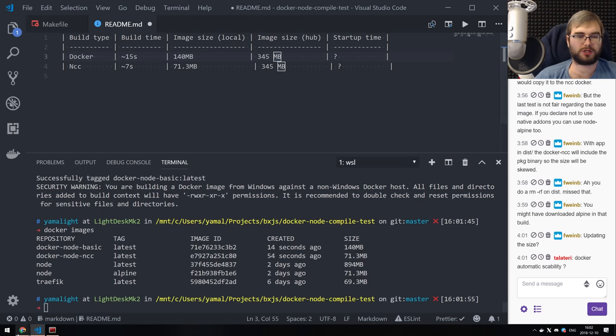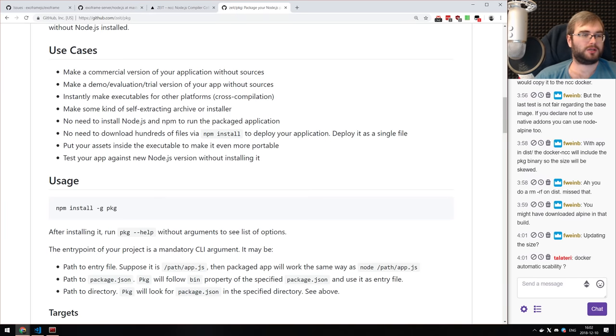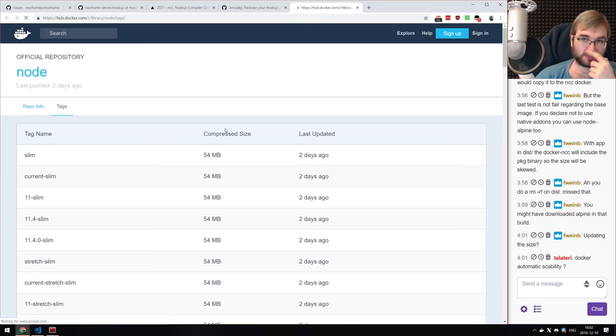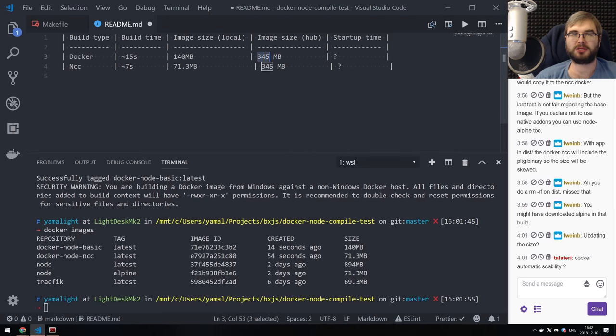So here's the question. Where was the link from Docker to the hub? Come on, I know it's somewhere here. There we go. So we want Alpine, 24 megs. Okay. 24. I mean, obviously that's without our script, but our script is 6 kilobytes. So it's like, yeah, whatever. Okay. So we got that.